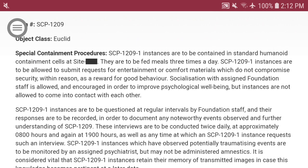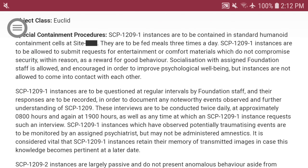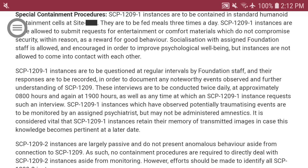I think I'm going to read this and give a review at the end, because I just don't want to waste time commenting on every section, because that will consume a lot of time. Socialization with assigned Foundation staff is allowed and encouraged in order to improve psychological well-being, but instances are not allowed to come in contact with each other. Oh, interesting. So there can be more than one.